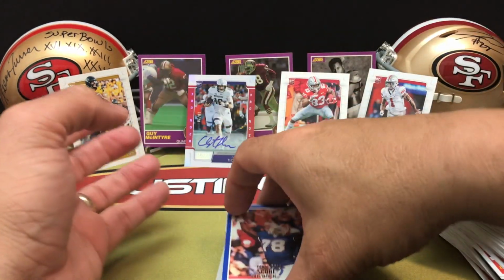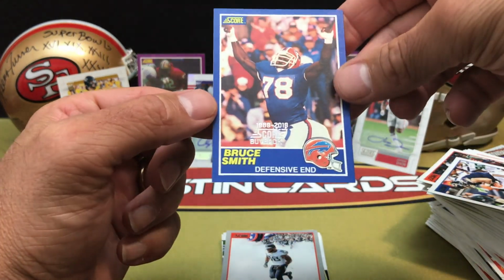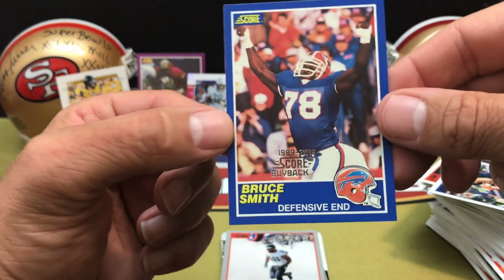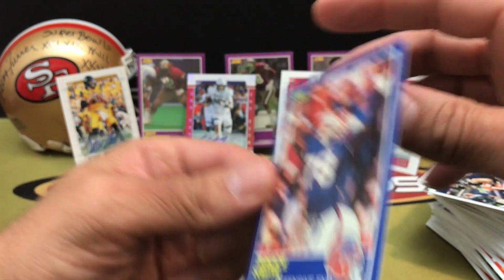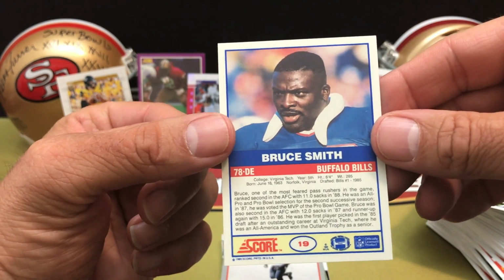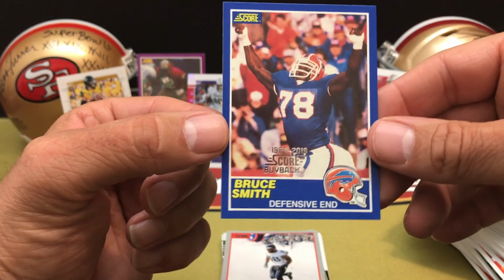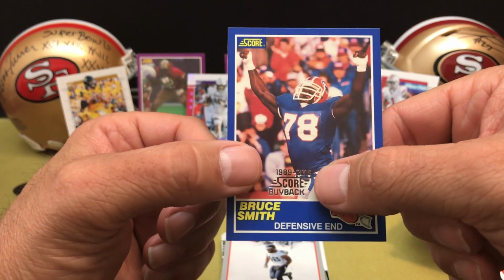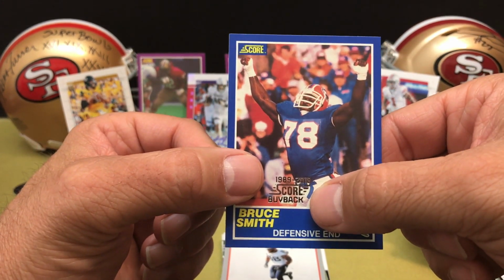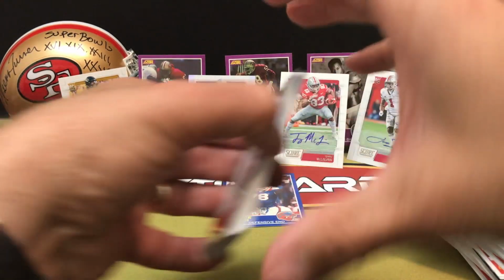And then our buyback card is going to be 1989 to 2019 score buyback. And that's a Bruce Smith. So there you go. We've got the Bruce Smith from 1989 score. Nice looking card there. Very cool with the stamp commemorating 1989 to 2019 score buyback. So that's our buyback card.